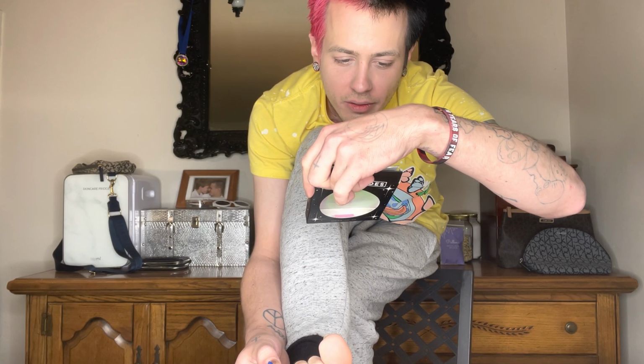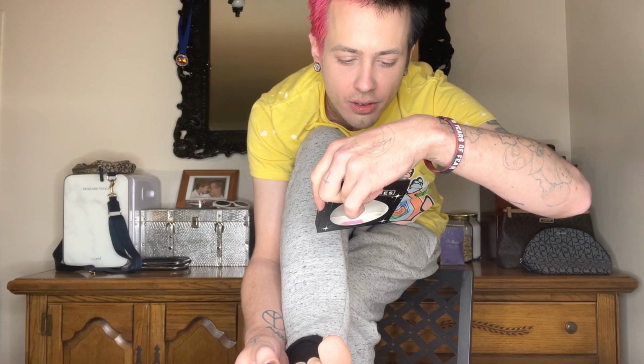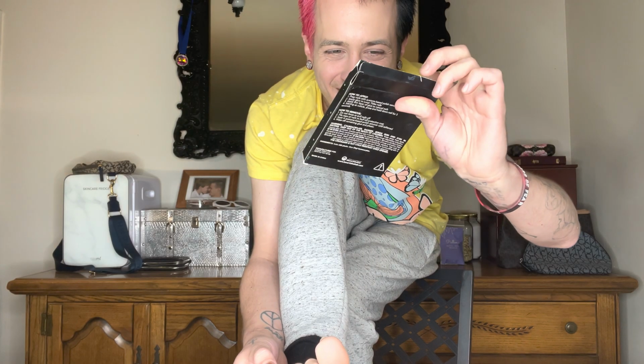I think you're supposed to file your nail a little bit for texture and stuff. Ooh, you're supposed to prep your nails too. Okay, we're already doing this wrong. So yeah, we're just gonna hold it down. I also don't really know how to get these off or get the glue off. So hopefully they just pop off, because I don't think my feet will fit in my shoes. So far, you guys, this is a huge success.